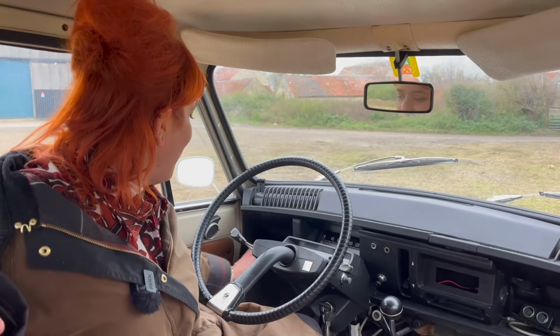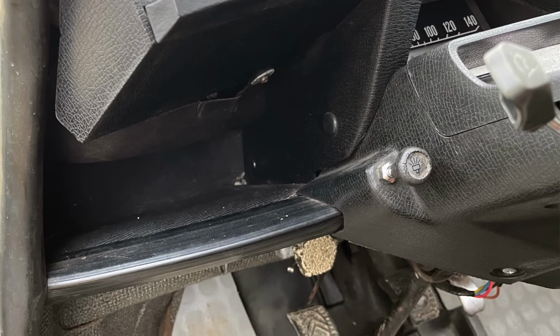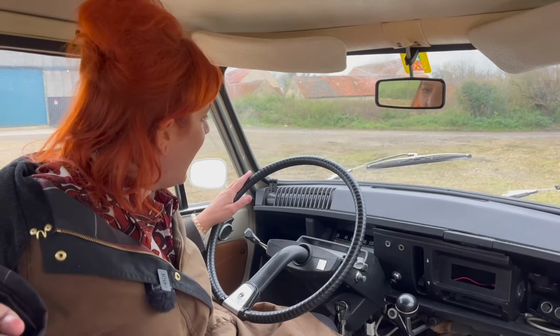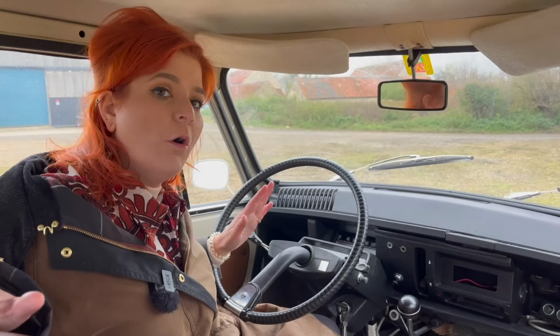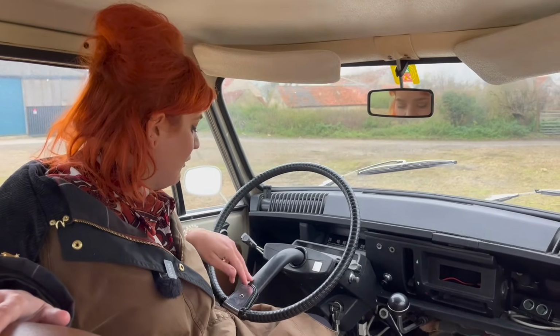Now, coming down from there, you've got a nice little cubby hole. Again, just tucked discreetly away so you can pop all your bits and pieces in there. And then we come to our gauges. Now, before I talk about that, I'm going to talk about something I don't usually dwell on too much, which is the steering wheel. Now, you'll notice this is a single spoke design.